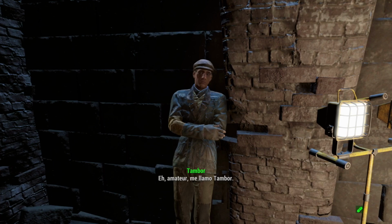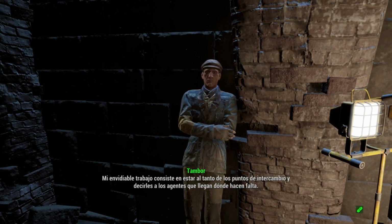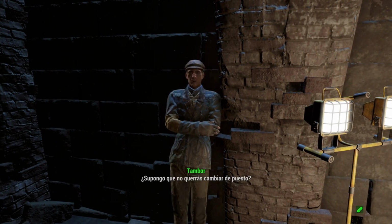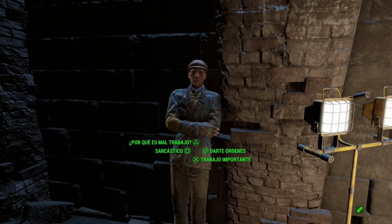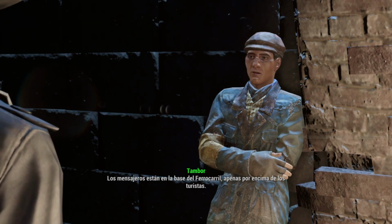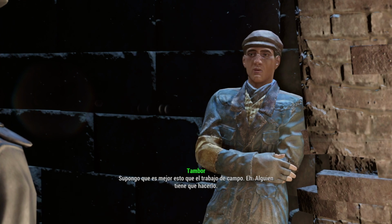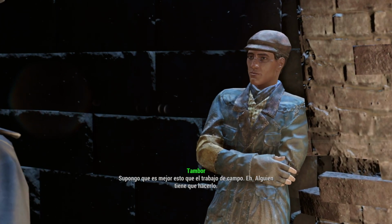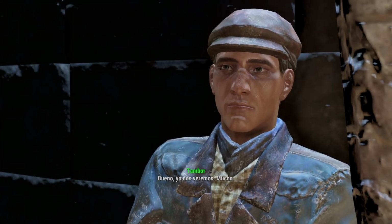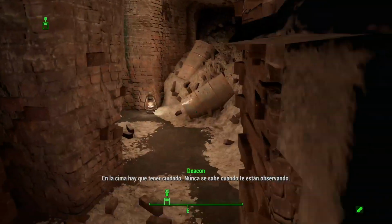Hey, Rook. The name's Drummer Boy. It's my enviable job to keep track of all the dead drops and grab incoming agents and tell them where they're needed. I don't suppose you want to switch places. Why is that a bad job? Runners are at the bottom of the totem pole in the Railroad. Just a hair above tourists. Being HQ's runner is a cut above field work, I suppose. Ah, someone's gotta do it. We'll be seeing each other. A lot. Up top, you gotta be careful. Never know when you're being watched.